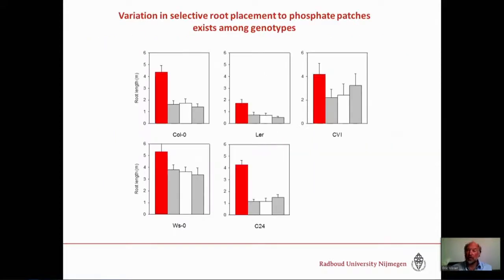And then moreover, is there any variation in the response? If you compare different genotypes, different accessions of Arabidopsis, in this case a comparison of 5 accessions, this was the one that we used already. So we took the concentration that gave a nice response. And again, we got a nice response. The other plants were not always growing evenly fast.